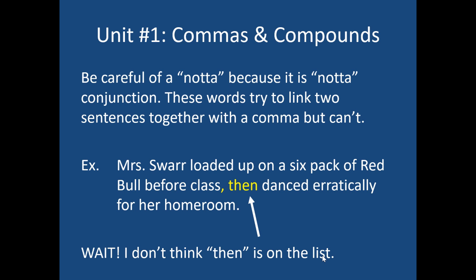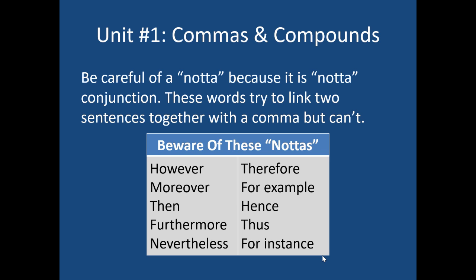This is what we would call one of the "nota's." These are not a conjunction, and therefore, they try linking two sentences together, and people use them a lot, and the SAT knows that. So they'll give it to you as a lot of SAT questions. We have to recognize the comma then won't happen. Here are other "nota's" to be careful of on the SAT: comma however, comma moreover, comma furthermore, comma nevertheless, comma therefore, comma for example, comma hence, comma thus, comma for instance. These are just examples. They're really nice transitional words, but they don't take commas. As we'll find in a later lesson, they work really well with semicolons, but not really well with commas.